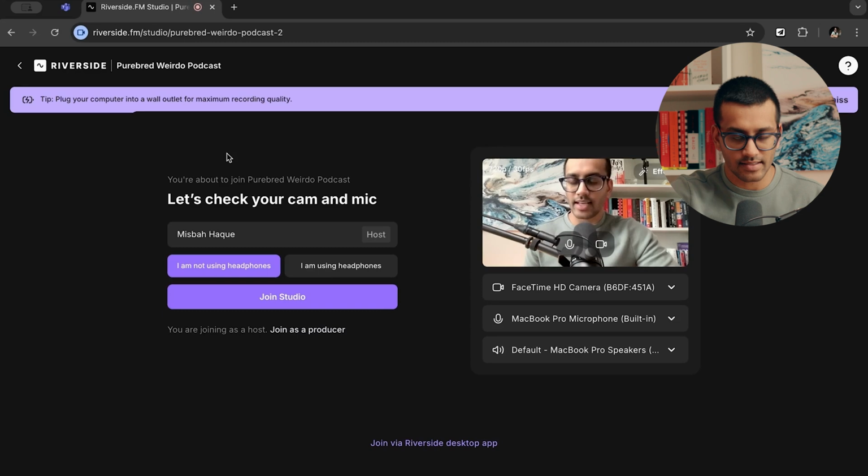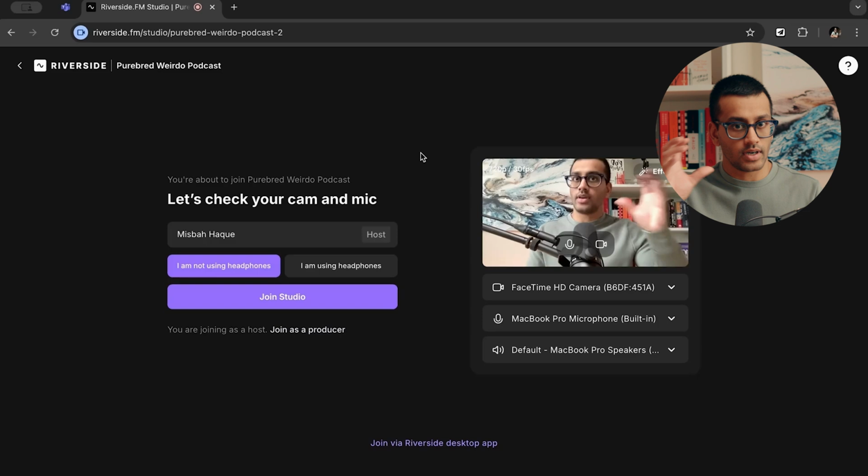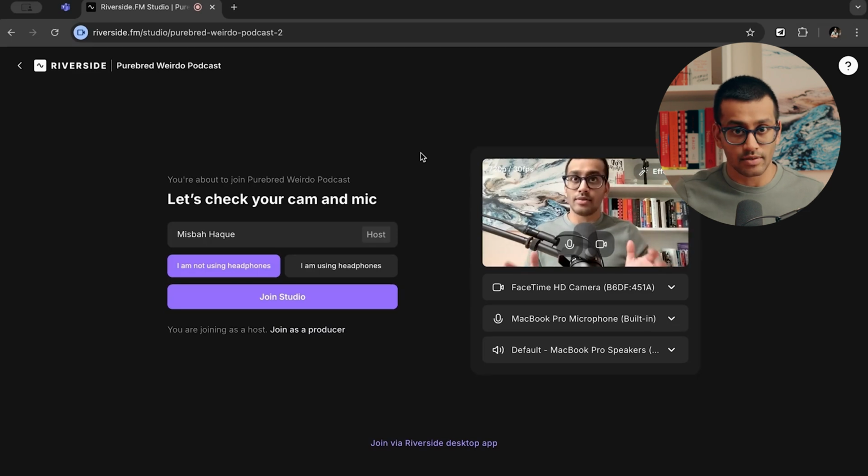Now, this is good advice. I like how Riverside has these little helpful tips that they throw out here and there as you're using it. For example, plugging your computer into a wall outlet for maximum quality. Definitely recommend doing that. And of course, depending on what laptop you're using, you may need a dongle to expand the ports for your computer. Because you have the laptop, you might have a webcam, you might have your mic. So just consider that if you're going to be using that.